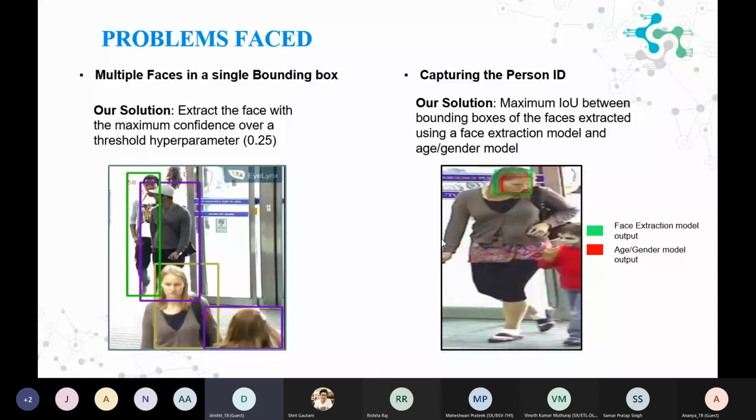Secondly, there was the problem of keeping the person ID consistent throughout the video. Now, what our RetinaFace model does is that it gives us accurate age and gender predictions, but the age and gender predictions are not allocated to the corresponding person ID. For the same, what we need to do is that the facial bounding boxes that are given to us by RetinaFace are compared with the facial bounding boxes that were given by UniTrack. So after the comparison is made by finding out the maximum IoU, the corresponding result is allocated to the person ID.